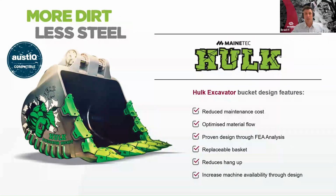And the Hulk bucket has a couple of really unique advantages on it. You can see there one of the bullet points talks around reduced hang up. One of the advantages of the Hulk, it's got a cast left and right hand cheek plate. So there are some large radiuses inside the bucket. There's no square edge inside that bucket to allow that material to displace from the bucket when emptying. And it works well in those stickier type environments.